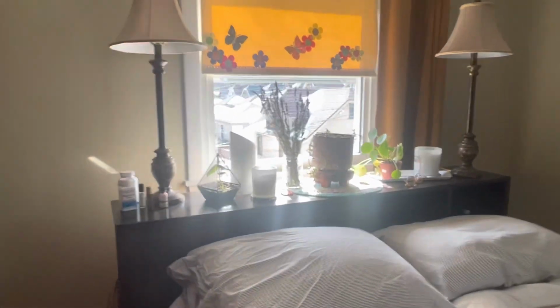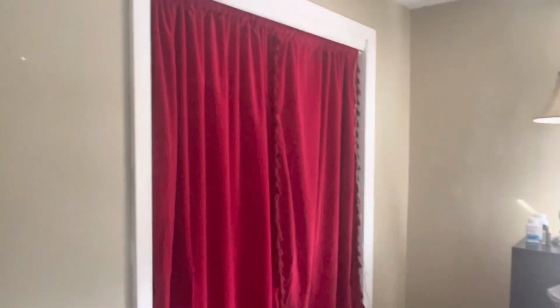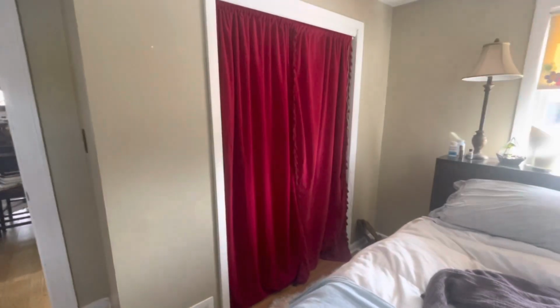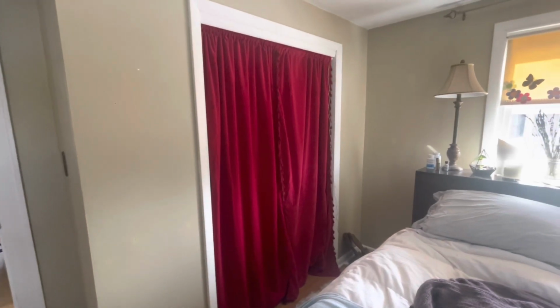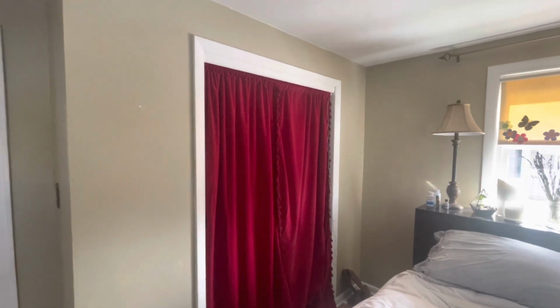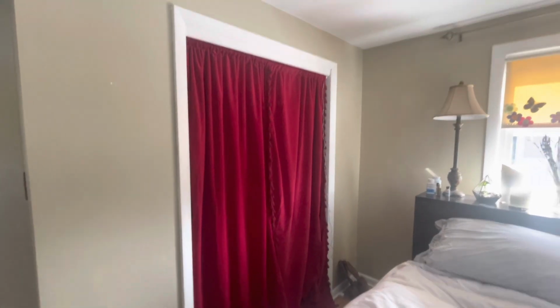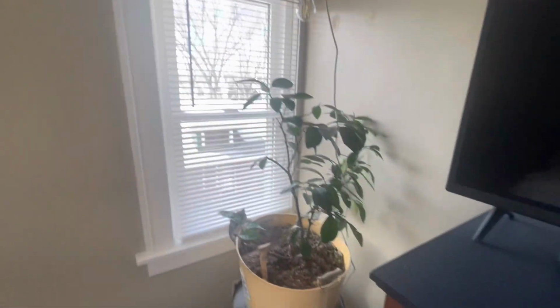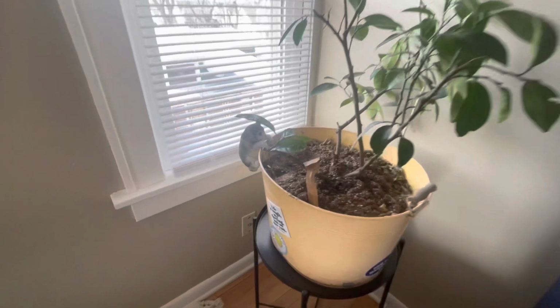So this is our bedroom. The doors to the closet were pretty sliding wood doors, but they did not have a track on the bottom. So they dragged and they made a horrible racket. So I took those off and I hung those velvet curtains. And then I've got this hanging lamp here that I've got to get a shade for. That's my lemon tree with my little kitty.